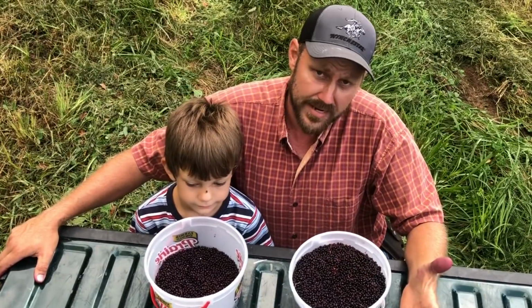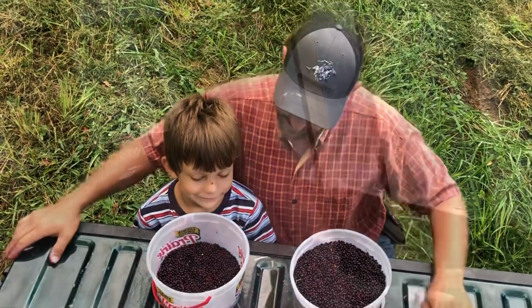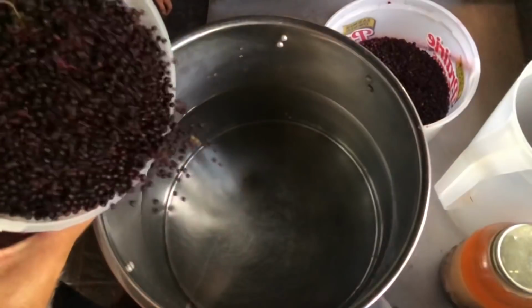So we've got it picked. We're going to head to the house and get to boiling her down. Let's go. All right, we made it to the house. We got our elderberries here. First thing we're going to do is wash them up, but in the meantime, I've got to get a fire going because it takes a little time for it to build up. We're going to wash these, get the bugs out, clean them up, and then start cooking them down.